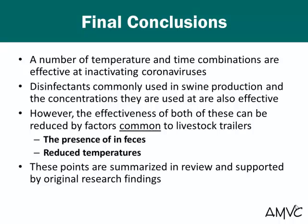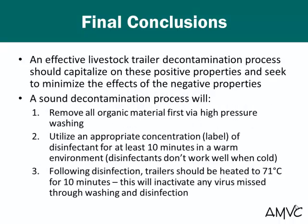Reduced temperatures will decrease the effectiveness of disinfectants. You know, in Iowa, we've got to wash and disinfect trailers in cold environments a large part of the year. That's going to decrease the efficacy of that disinfectant. So keep those things in consideration when you're washing and disinfecting. So an effective livestock trailer decontamination process should capitalize on the positive aspects of these and try to eliminate as many of these negative aspects as possible.